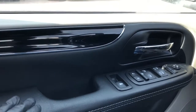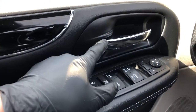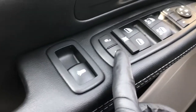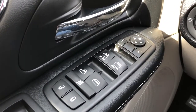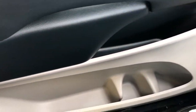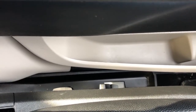Starting off with our door panel, we can see our two-tone tan and black. We also have our chrome door handle, our rear window fold-outs, lock and unlock, rear window lock, and our power window controls. In front of that, our power mirror adjustment with joystick, speaker down below, as well as storage. And on the side of the seat, we have our power adjustable seats and power lumbar support adjustment.